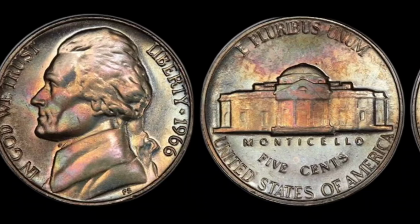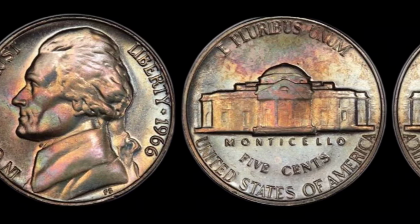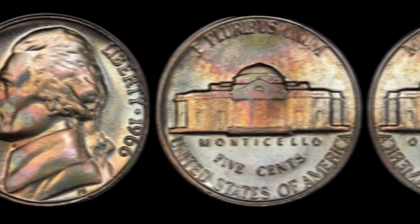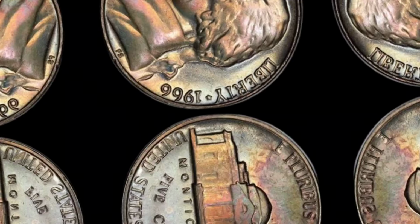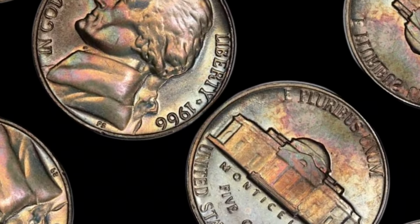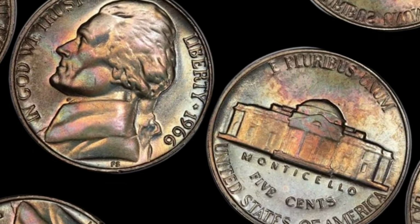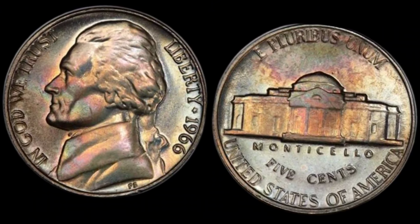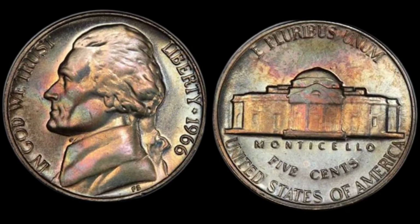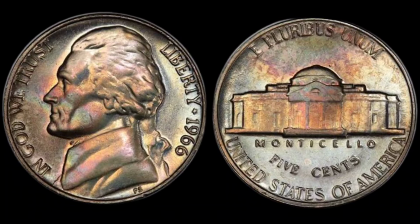While the 1966 Jefferson nickel is a standout due to its $1.7 million value, there are plenty of other Jefferson nickels that have sold for significant sums. Coins from other years, such as the 1950D and the 1939 reverse of 1940, are also worth a lot in high grades. So, don't stop at 1966. Be sure to keep an eye out for these key dates and error coins from the entire Jefferson nickel series.